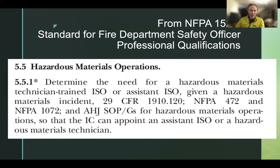And so it says, determine the need for hazardous material technician trained ISO or assistant ISO given the hazardous material incident, 29 CFR 1910.120, NFPA 472, NFPA 1072, AHJ SOP/G for hazardous material operations. So the IC can appoint an assistant ISO. I mean, if you're steeped in this system, then this might make really good sense. But if you're new, this is really difficult to decipher. It's just a constant maze of technical jargon, 10 codes to the 10th. So whatever, there it is. It's efficient, better than repeating all of that stuff in every one of these sentences. But it is also super, super difficult to decipher.